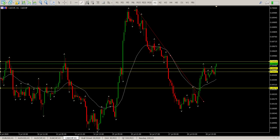Or alternatively, what you're looking at is that trend line retest. So anyway, I think this one just doesn't. It's not as appealing as the other two. Pretty much what I'm looking at.